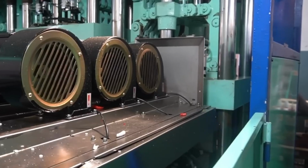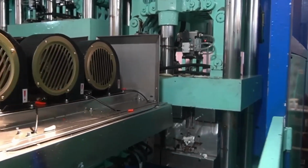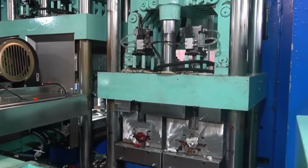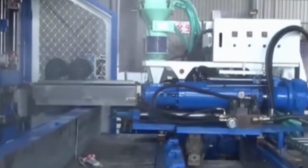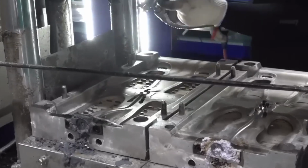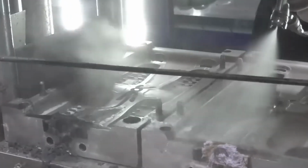After drilling, there's often some excess material left behind, tiny bits of plastic clinging to the edges of the newly created holes. The next step is a thorough cleaning process. Using a combination of air blasts and gentle brushing, any leftover bits are removed, leaving each hole clean and smooth.